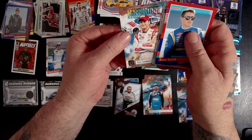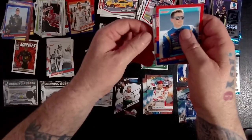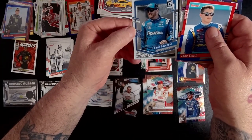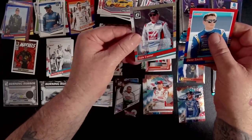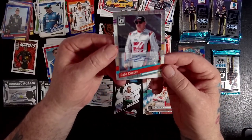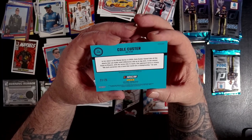Okay, we'll go from the bottom. Dale Earnhardt Jr. Race Kings. Darrell Waltrip, 91. Jesse Love. Dominators. Chris Buescher, is it? Optic. It's the second one of that. Cole Custer. Oh, that's a signature. Sweet. Cole Custer signature. On an optic. Oh, it's numbered. 21 of 25. Wow.